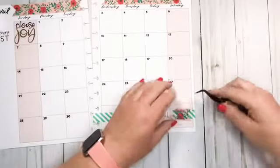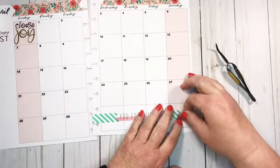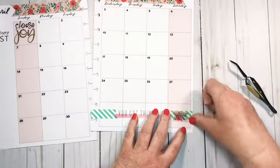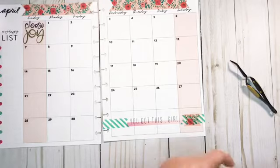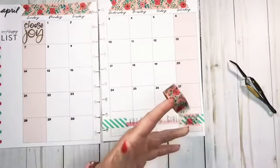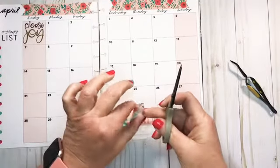Well, if I did it straight, it might make a difference. I may end up liking that just for some interest. I think I do like that, just for some interest. So I'm gonna go ahead and put this one on, which is an entirely different floral, but no, I'm not gonna use that floral. I would like to hear your comment on this. I would like to know what your thoughts are.